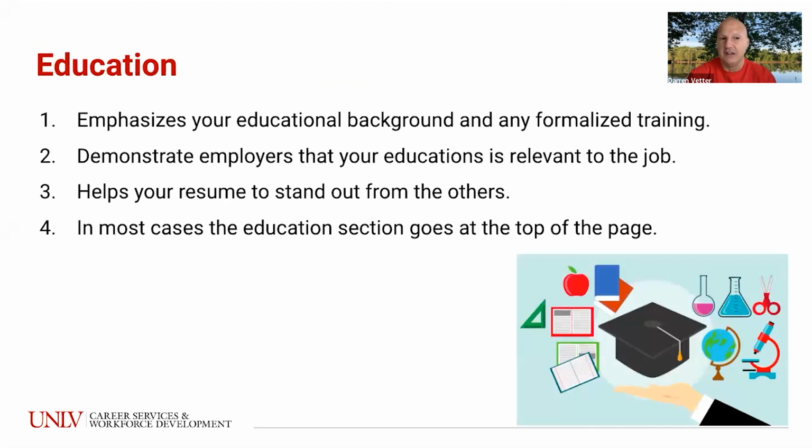So education section, emphasize your educational background, any formalized training. It demonstrates to employers that your education is very relevant to the job. The education part helps your resume stand out. And like we mentioned, in most cases, it goes at the top. If you want to add things to education, you'll see this on the presentation. You can add your GPA on there. If you speak multiple languages, you can add that in that area. And as I mentioned with coursework too, you can add relevant coursework also to the document.